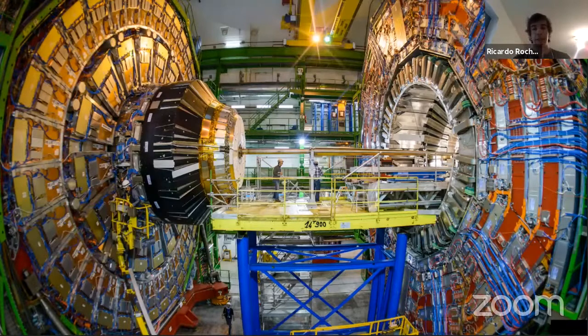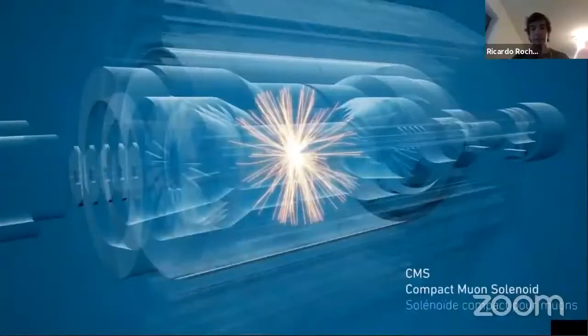In reality, what we get from these collisions is a huge amount of data. Each of these detectors will generate something like 1 petabyte of data every second. This is not something we can process. So what we do is we have what we call online filters that will already reduce the amount of data to something like 10 gigabytes a second, which we can handle after. And this is what we have to store and later analyze. So this is just a visualization of one of these events, just a 3D display.